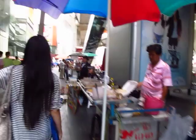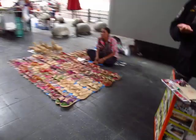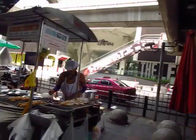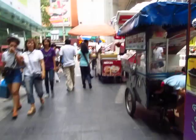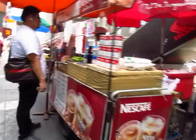So it's very busy at this station. It's the junction station where you can change trains. But this being a Saturday, it's even busier. They're renovating Siam Center across the street there. Nice. Nice coconut water.